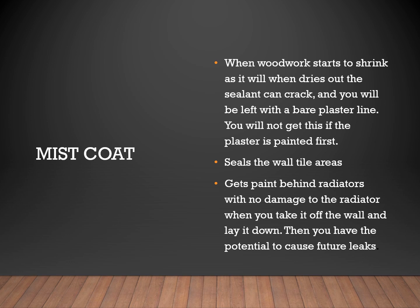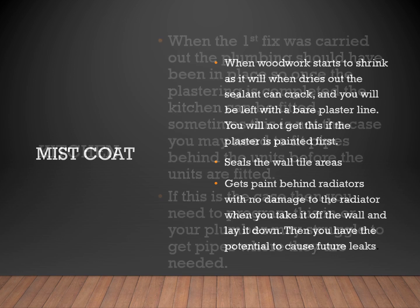And then you've also got potential to cause future leaks. If you were taking radiators off, you have a chance that the valves might just tweak a little bit and loosen, and you don't notice them. And then after a while, they get a little bit of water coming through, and a bit more, because it's a strange thing with water. You get leaks, but they don't come straight away. They just get worse and worse and worse. So that's a few extra benefits of a mist coat.